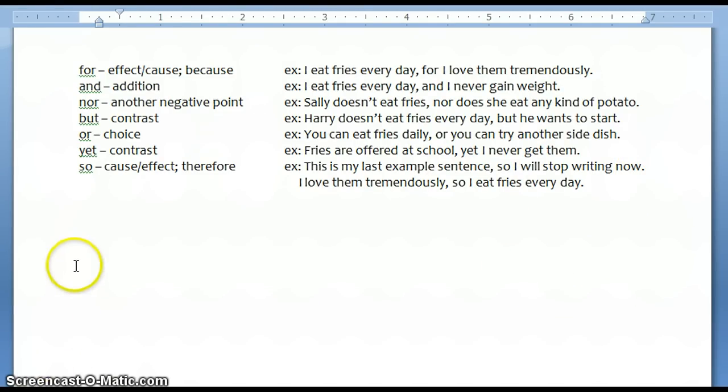Okay, so let's look at another way to write a compound sentence. Okay, I think this is my favorite thing in the world to do when it comes to punctuation.